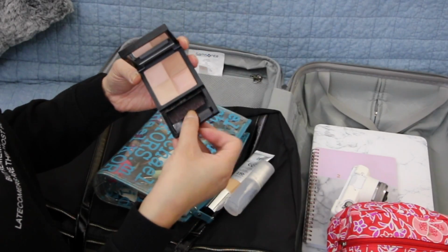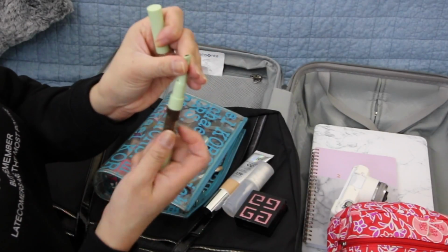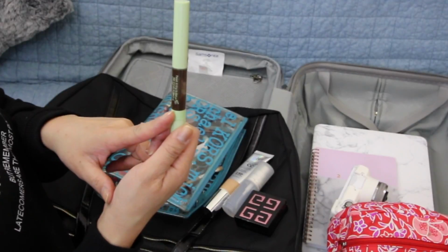This is really, really handy. Pencil and brow gel. Obviously this one, there's no more life in the pencil, so I'm using another pencil, but I'm using the brow gel. And once I'm done with it, I'm basically just gonna toss it away just because it's almost done.